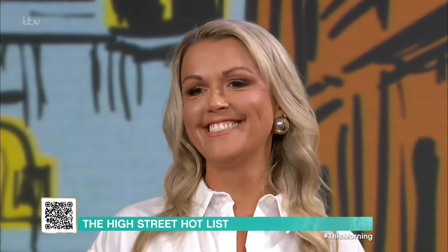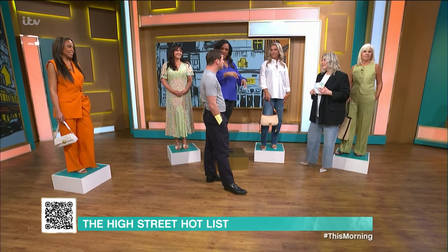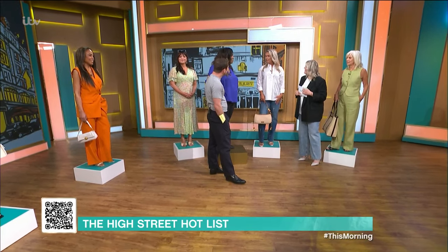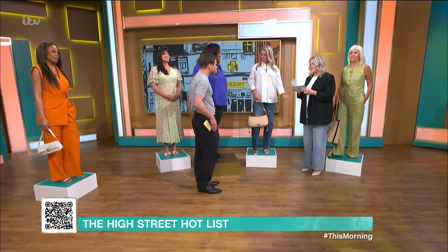There are so many good things on the high street. Also, sometimes it's just nice to do shirts and jeans, isn't it? Just a lovely white shirt and jeans. How elevated that is. Simple, timeless look, isn't it? It's such a mum look. I love it. Just so easy. Just whack it on, off you go. It's so comfy as well. Such a nice fit.